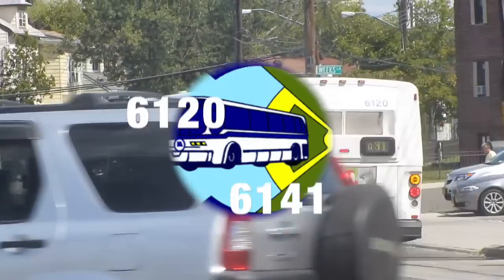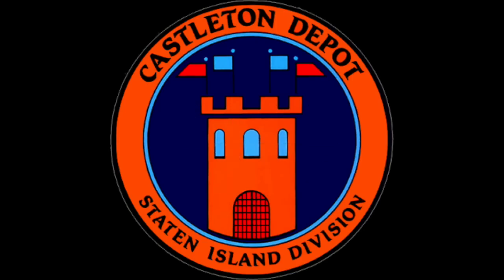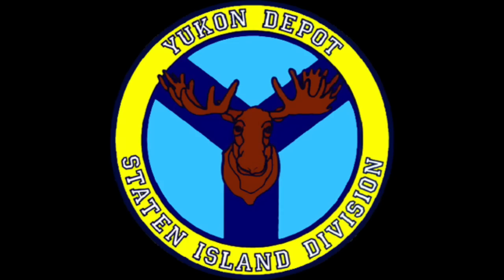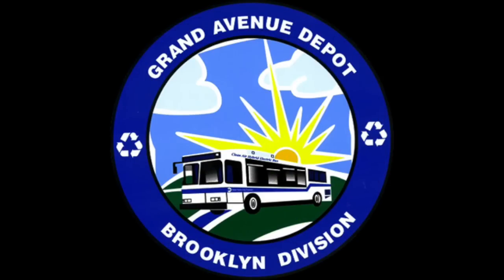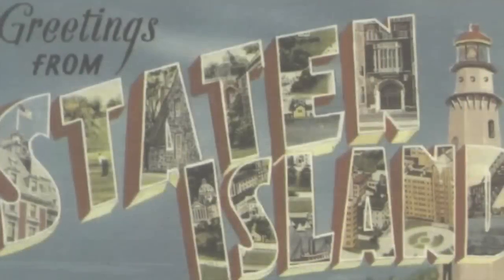Anyway, 6120 to 6141 were delivered to Casey Stengel Depot, while 6142 to 6255 were delivered to Castleton Depot. And last but not least, 6256 to 6349 were delivered to Yukon Depot. And in the summer of 2013, 20 Orion 5s were transferred from Yukon Depot to Grand Avenue Depot as an exchange for some Orion 7 NGs, and to curb the mileage on the units that spent most of their lives in Staten Island.